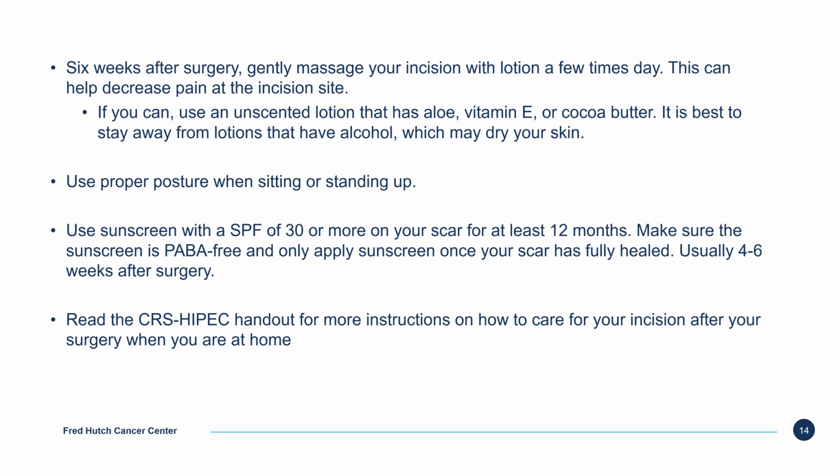This slide goes over incision care. 6 weeks after surgery, gently massage your incision with lotion a few times a day. This is called scar massage, and it can help decrease pain and tightness at the incision site. We advise using unscented lotion that has aloe, vitamin E, or cocoa butter, and it's best to stay away from lotions that have alcohol, which may dry out your skin. We recommend paying attention to proper posture when sitting or standing in order to decrease tightness at your incision.